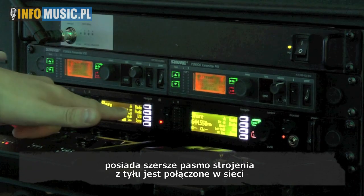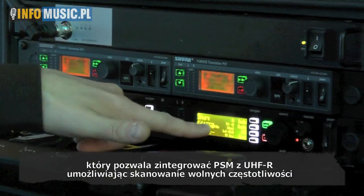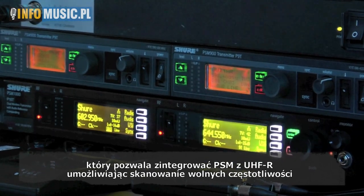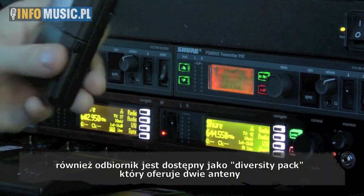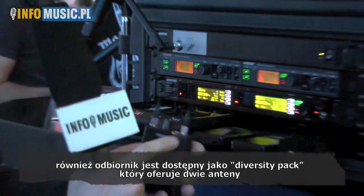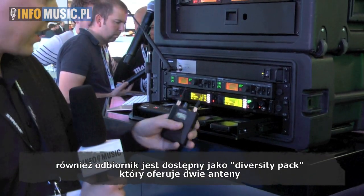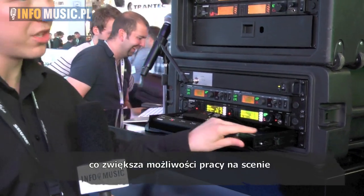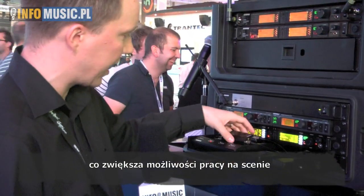There's a network connector on the back of it which allows me to integrate PSM with our UHFR or Axient systems and scan for clean compatible frequencies. Also, the receiver is a diversity pack, so we actually have 2 aerials on here as compared to a PSM 900 system, which is a single aerial system, which improves your RF performance on stage.